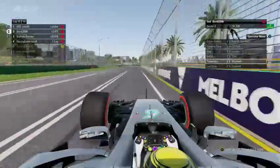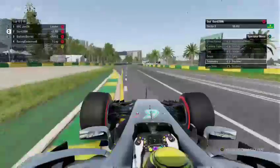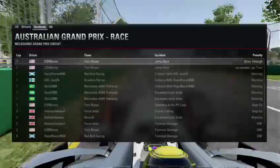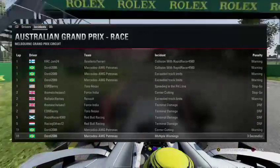I don't know, let's look on the race director and see if there's any penalties for anyone. Oh, yeah, okay. Is there any penalties for Dawdy? No, there are a load of warnings, though. Especially collision with Jacob, Rapid Racer. And Dawdy does have a penalty, by the way.